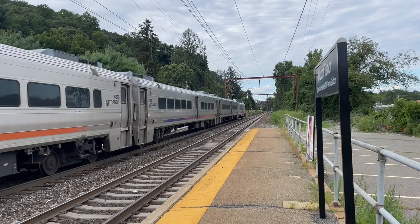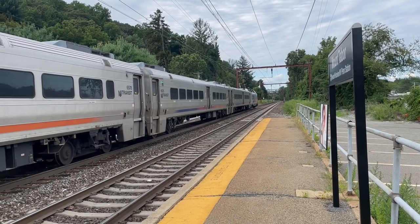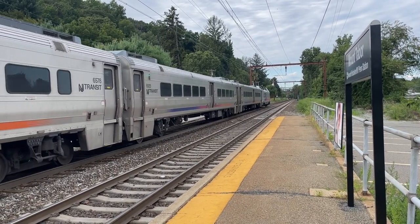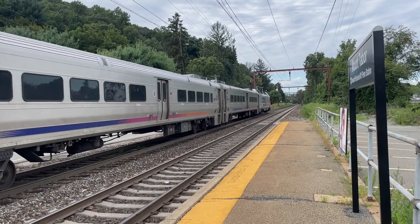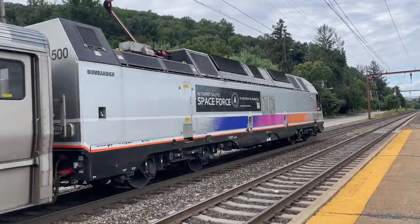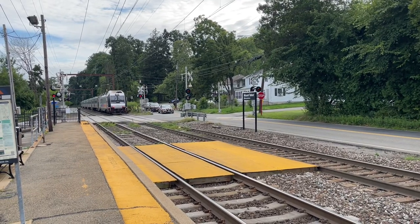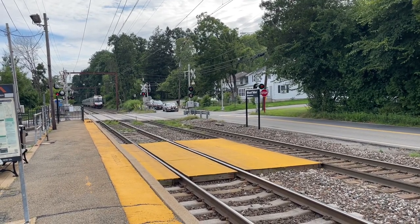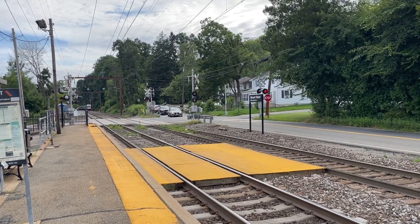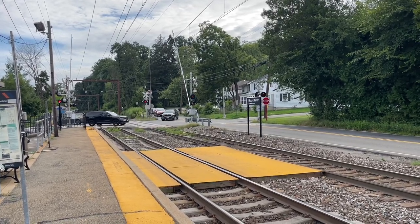There are quite a few diesel trains that operate on the Morristown line to or from points west of Dover. More use the Boonton line though during the rush hours. P45DP class unit 4500 in electric mode. Space Force. Engines were painted for divisions of the armed forces for the Army Navy game back in 2021.